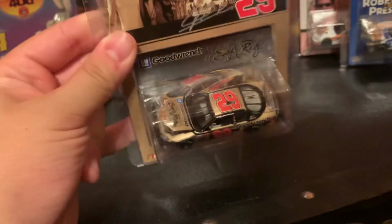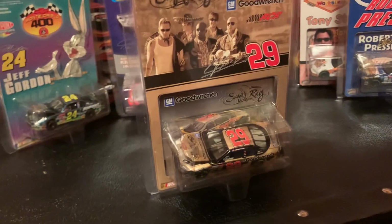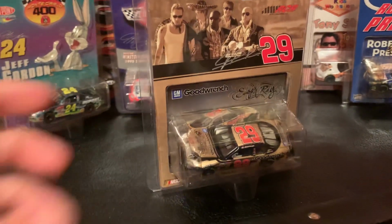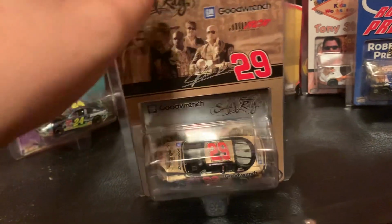Next is Kevin Harvick's Sugar Ray scheme that he drove at Richmond in 2003, where he had that big rivalry with Ricky Rudd. I think Harvick was turned into the wall by Ricky Rudd, and then they took their rivalry down on pit road post-race.